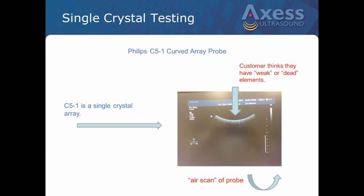But this is a great device in the fact that with the Arion, you can test single crystal arrays, composite arrays. It doesn't matter. It tests them all because it's looking at the acoustic power to the array. Whereas the first call is somewhat limited as to how many elements it can test, the Arion doesn't care. It can test it regardless of the number of elements. Really unique tool out on the market right now.